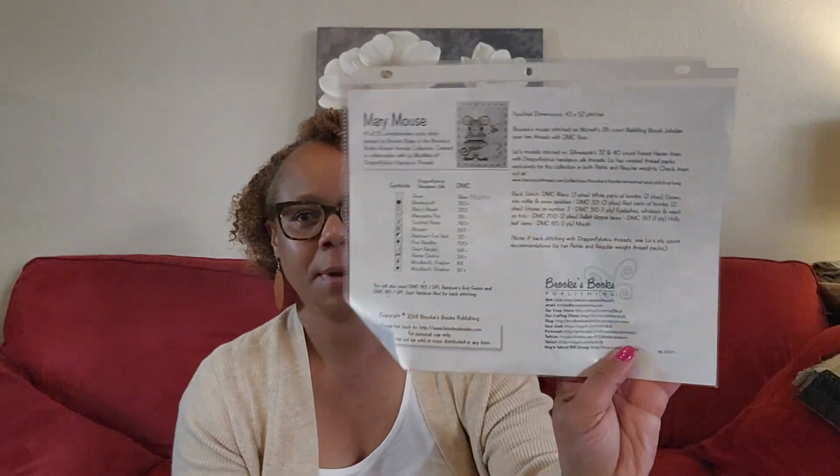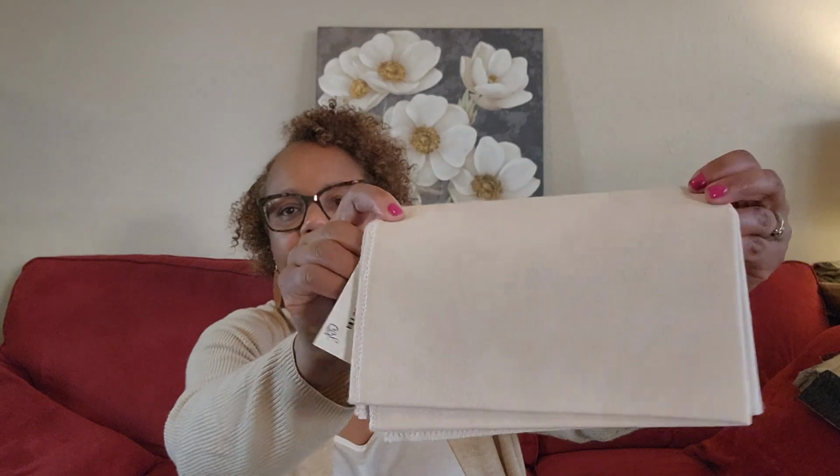The next one, and I've put it in the hoop because I think I might put a few stitches in it tonight, but this is Brooks Books Mary Mouse. I mentioned that last month, but I'm going to actually get started on it. I've already put it in a hoop. Christmas Tiny Town, 32 count Lugana from Color and Cotton, no specific color. And I've pulled the threads for that. I put them in this cute little bag.